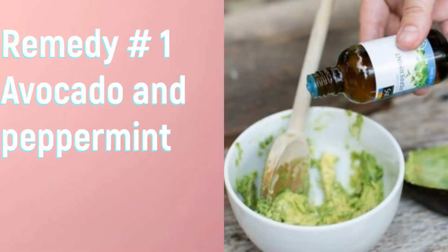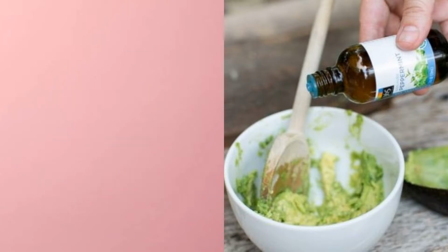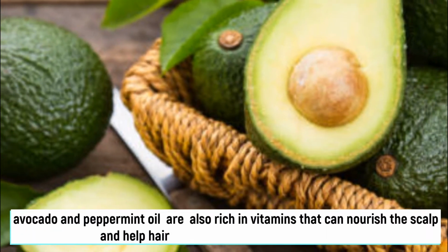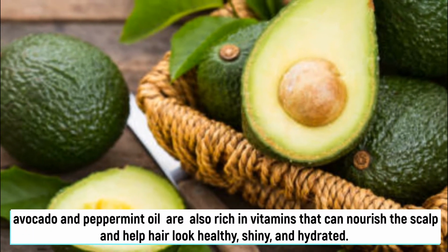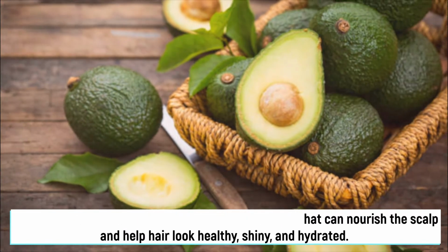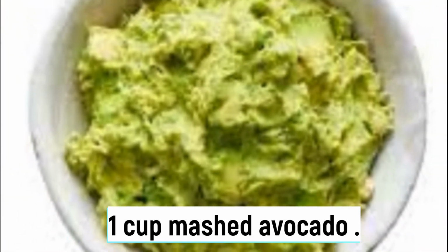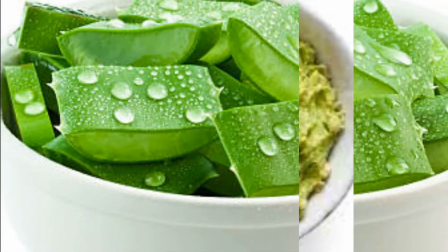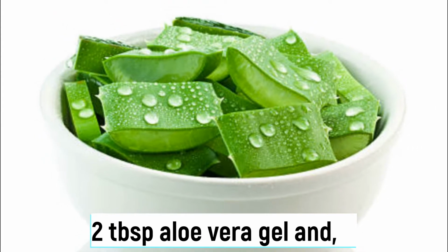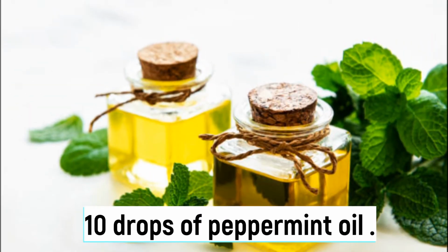First of all, we will start with remedy number 1, that is avocado and peppermint oil conditioner. Avocado and peppermint oil are rich in vitamins that can nourish the scalp and help hair look healthy, shiny, and hydrated. To prepare this remedy, you will need 1 cup mashed avocado, 2 tablespoons aloe vera gel, 10 drops of peppermint oil.